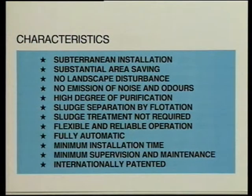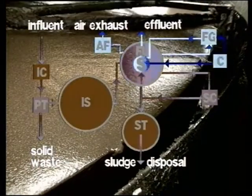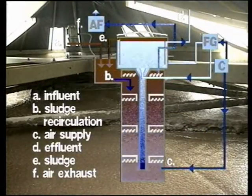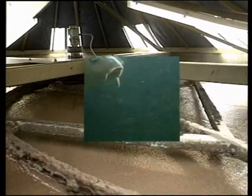Subterranean installation, substantial ground area savings, no landscape disturbance, no emission of noise and odors at any time, high degree of purification, sludge separation by flotation and no sludge treatment required, flexible and reliable operation, fully automatic, short lead time, practically no supervision or maintenance, low capital investment and a short payback period are just a few of the obvious advantages for installing the multi-reactor system. We look forward to the opportunity of further elaboration and explanation as to how the multi-reactor system can best serve your particular needs, and in doing so, play a major role toward your contribution to preserving our life-giving waters for generations to come.